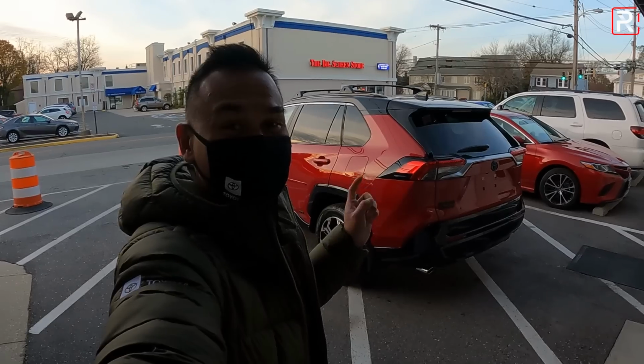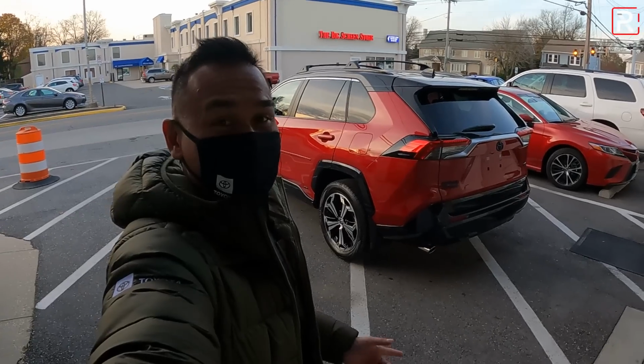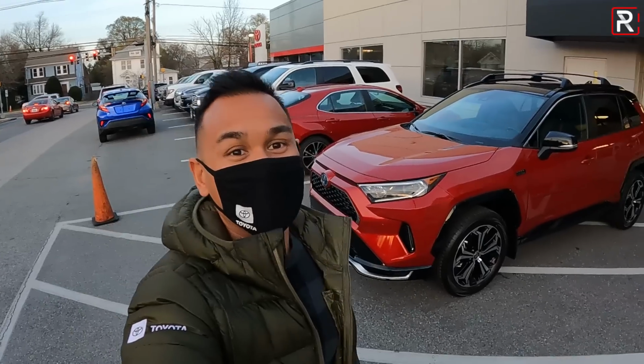I really liked this car when I first tested it back in July of this year. I'm actually really happy. This is my first ever SUV and my first ever brand new Toyota product. And of course, I would also give a quick shout out to Koons Toyota here in Annapolis, Maryland, and to Mikey Harris, my sales guy, for hooking me up with this really cool Rav4 Prime.